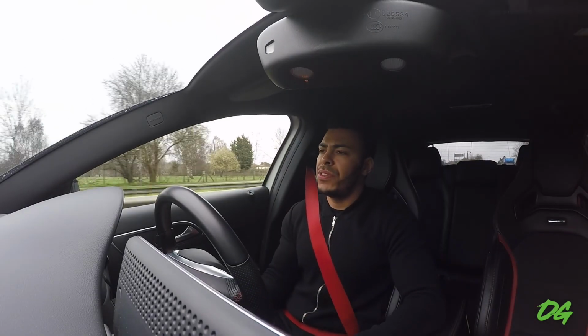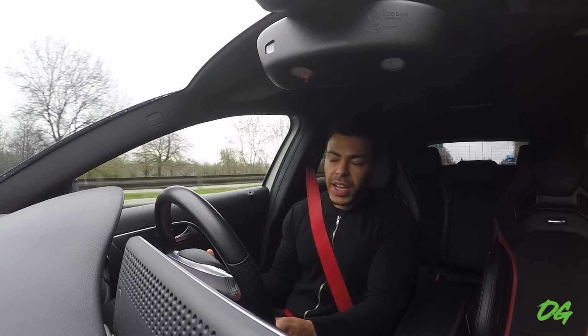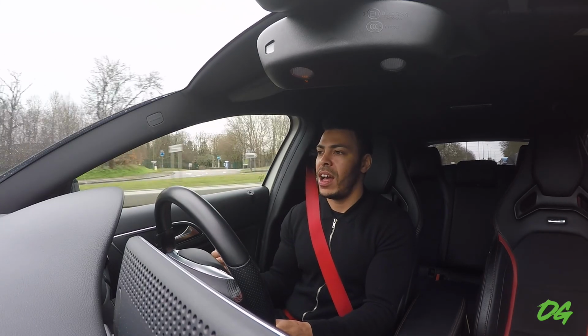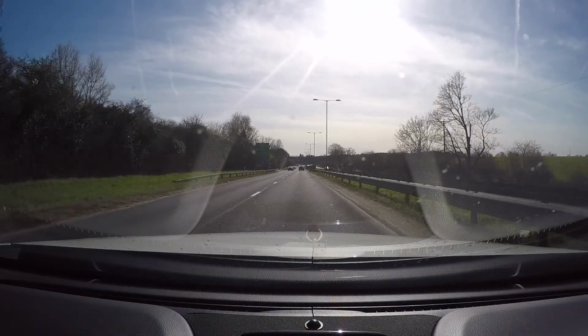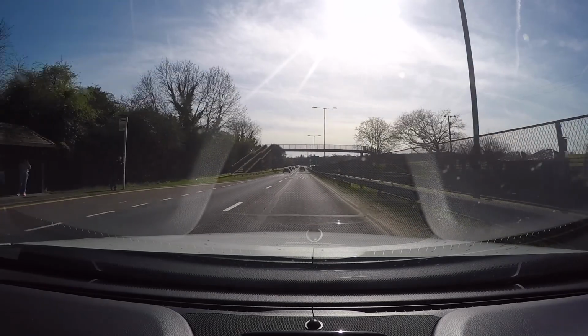So one thing you notice when you're in this car is you do feel very connected. It's got a lot of drama. As I said, the ride is slightly hard. The engine looks great. The pops and bangs from the gearbox and the burbles and things like that, it almost puts you in a kind of state of mind where you feel like you're in a bit of a race car.